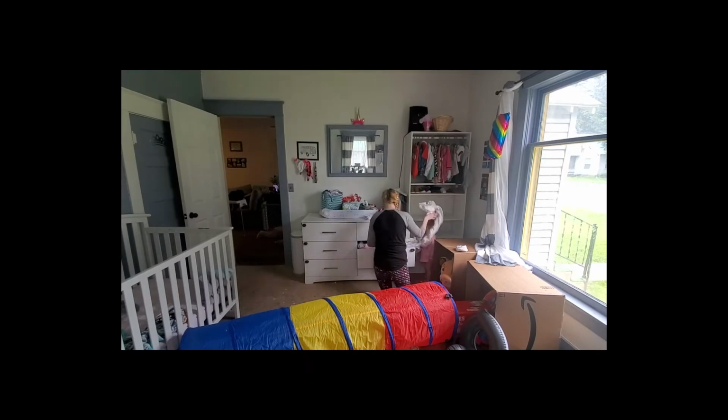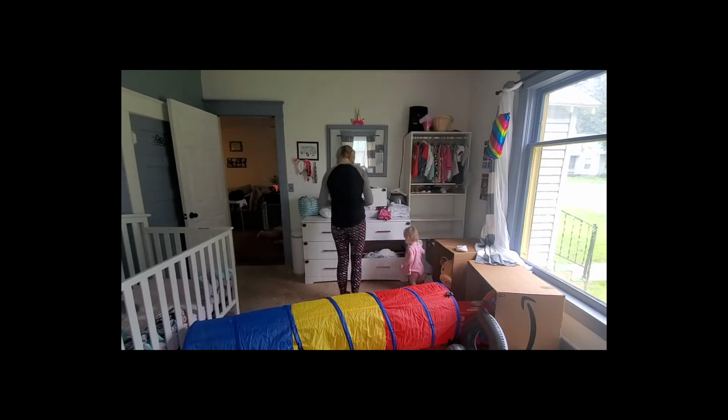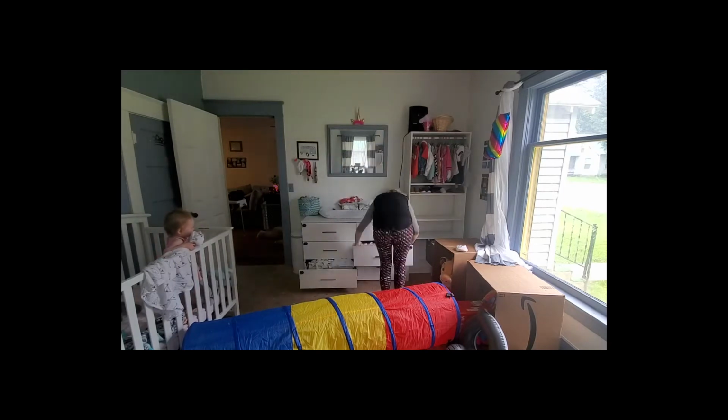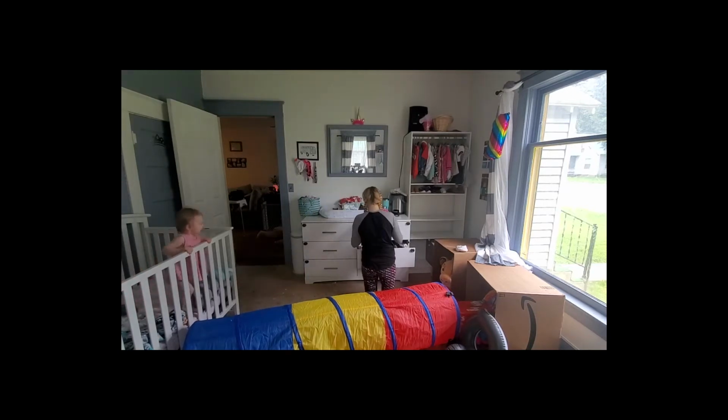And here I'm just going through all of her clothes, getting rid of all of her baby clothes or any clothes that just don't fit anymore. And I finally had it. I had to put her in her crib so that she would stop pulling stuff out of these drawers. Normally, if I ever had to do something like organizing, I would wait until she would take a nap. But since this was in her room, I really had to get it done while she was awake.